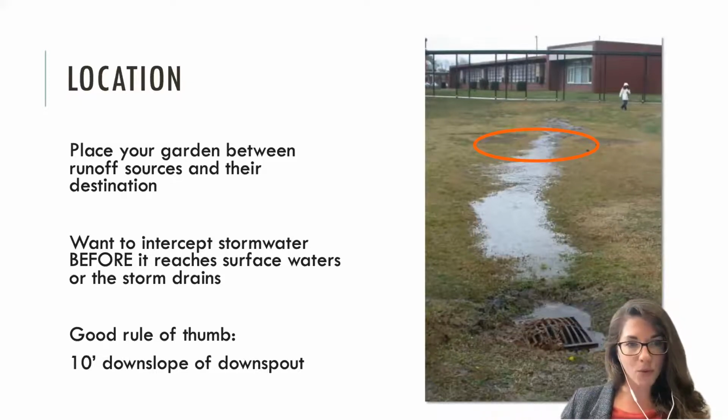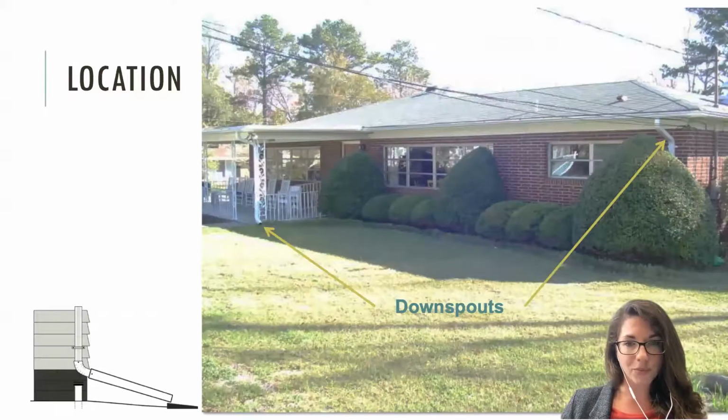We'll cover this a little bit more, but a good rule of thumb is that you want to think about distance from existing structures. So definitely want to keep about 10 feet downslope of existing building foundations, or downspouts is another way to think about it. But we'll cover that more during our constraints section. Keeping in mind existing buildings and infrastructure is something good to be thinking about at this stage also.